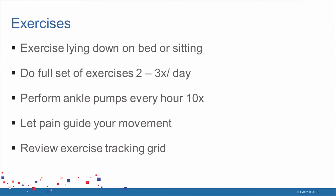Let pain guide your movement. If it's too painful, back off on the repetitions. If you're doing fine, maybe add a few repetitions or do the whole program 3 times per day. On your email from the ortho coordinator, there is a tracking grid that you can use to track your exercises.